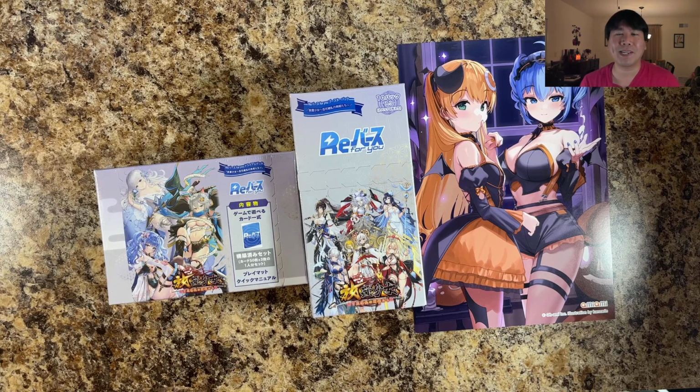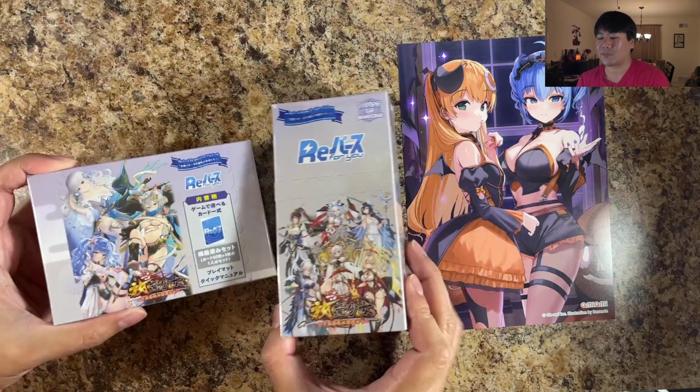Hello, everybody. What we got going on today is Rebirth for You trial deck and booster box for Houchi Shoujo, Abandoned Girl Moe Princesses of the Hundred Flowers. Other places translated it to Neglected Girls Moe Princesses of 100 Flowers Disturbance. No matter what, in the end, this thing is a very pretty set. That is why I bought it.